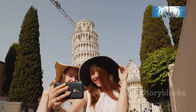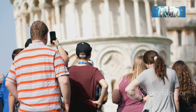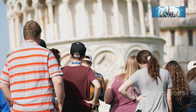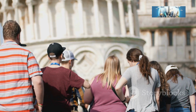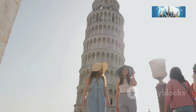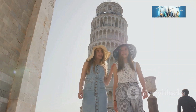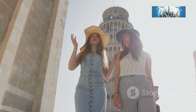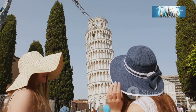So go ahead, strike a pose, and get that iconic photo. Whether you're pretending to hold it up or pushing it over, it's all part of the fun. The Leaning Tower of Pisa invites you to be a part of its story, to create your own memories with it. Just try not to push it over, okay? While the tower is stable, it's still a delicate balance that keeps it standing. So enjoy the moment, but remember to be gentle. I'm pretty sure they wouldn't let me back in if that happened.